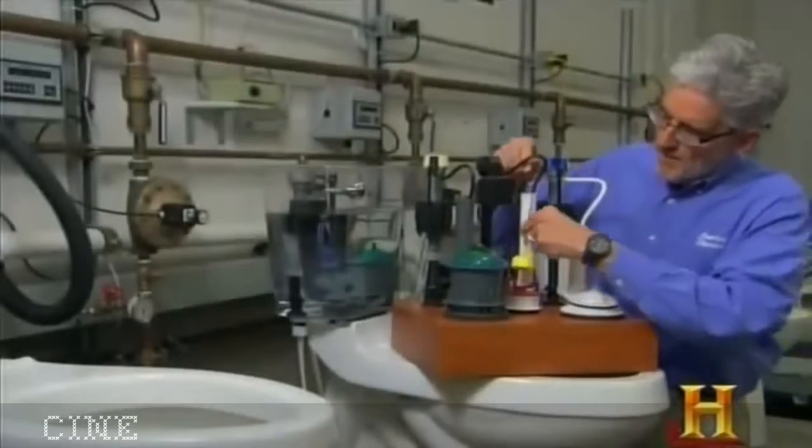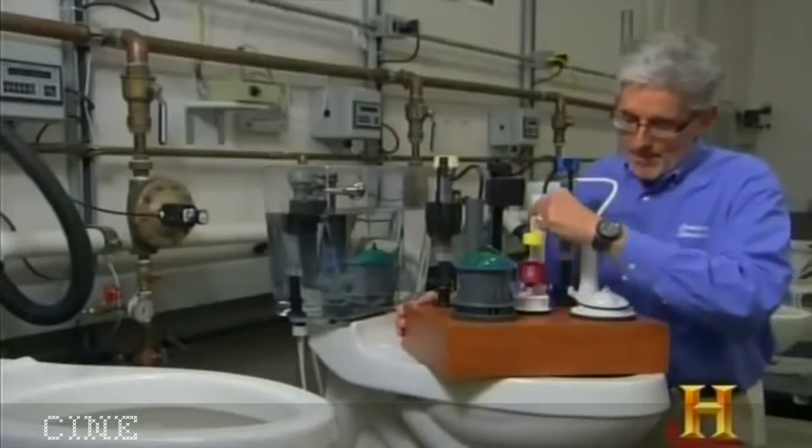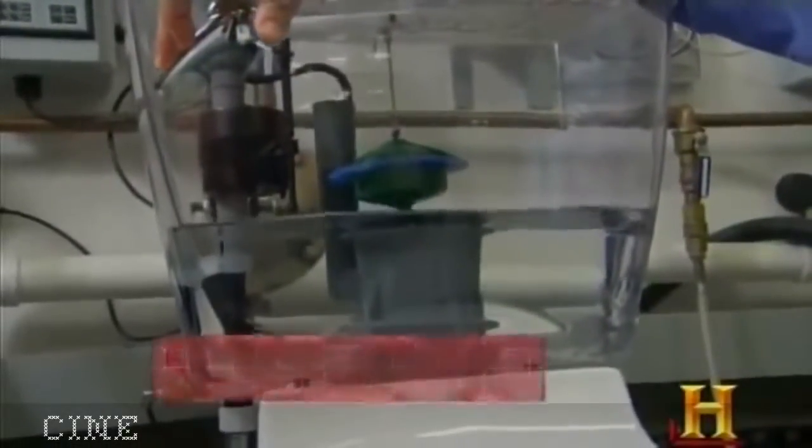Why does the Champion 4 prevail where some other toilets can fail? This is probably the flush valve in the toilet that you have now. It's roughly 2 inches in diameter. A high-performance toilet may have a flush valve that's 3 inches in diameter, and the Champion 4 has this 4-inch diameter accelerator flush valve. You can see it's very large. It allows the water to leave the tank at a very rapid rate.